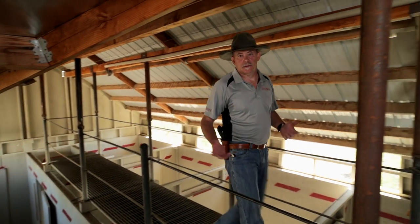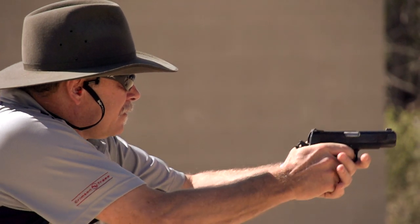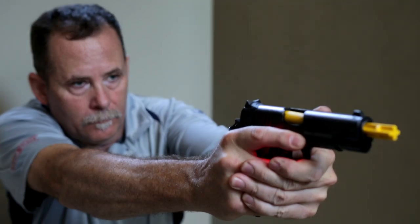Look at me. No, look at all of me. Now, I know I'm not Tom Selleck, even with the hat. But if I'm a bad guy, you better be looking at me, every bit of me. Why? I might have a gun. Now, this is a safe gun, by the way. And if I have a gun, I may decide to pull it. And if I do, it's going to be quick. You need to see that movement when it starts, not when it's over.